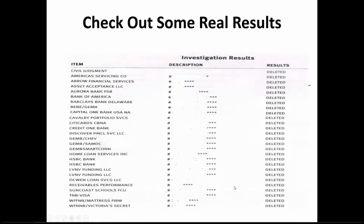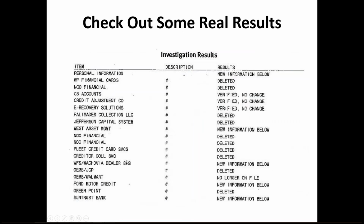of disputes. Here's another one where actually this is the first page of the report. This person actually had 35 negative items deleted. This was the first page of the results. The second page had the rest. And as you can see here, there's everything from Discover to collection accounts to Barclays Bank to Aurora Bank was an actual foreclosure. We had tax liens removed. We basically got everything off the TransUnion deleted in just one round of disputes.